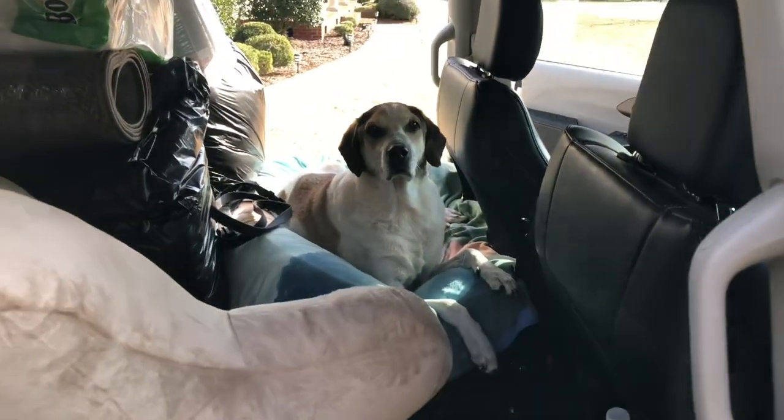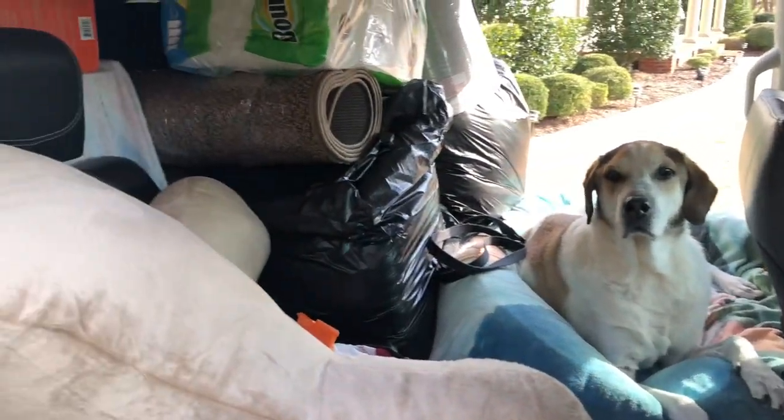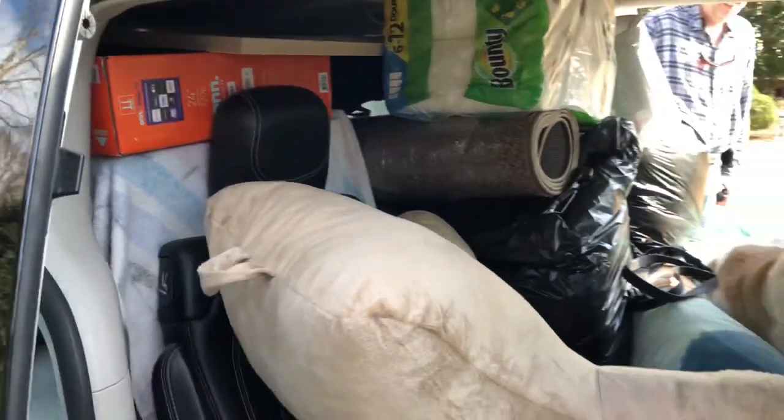My dog Ruby is sure ready for the long journey ahead. All packed up, and it is time to go.